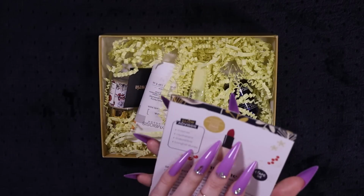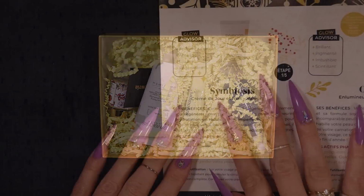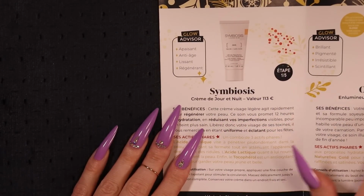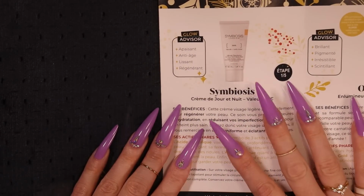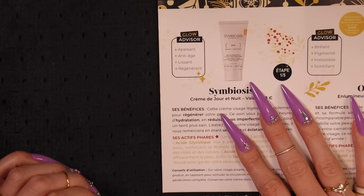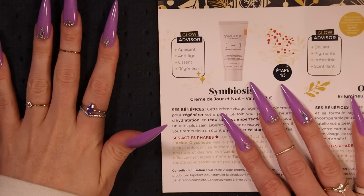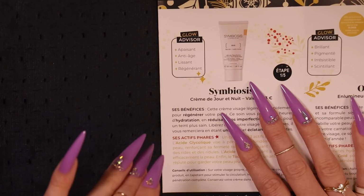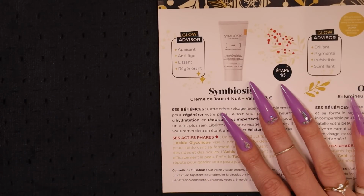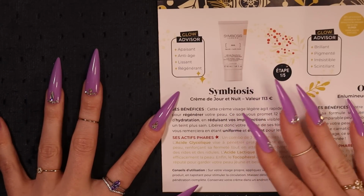Okay, so let's have a little look at everything one by one. A little closer. Okay, once again, we have this five-step thing. I wonder if Glowria and Beautiful Box are from the same company. I'm getting similar vibes from them this year, like in the advent calendars, in the types of products and stuff. I don't know, maybe it's just they're both French based brands, but I feel like there's something more to it.